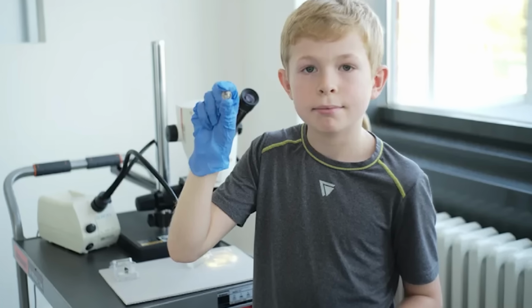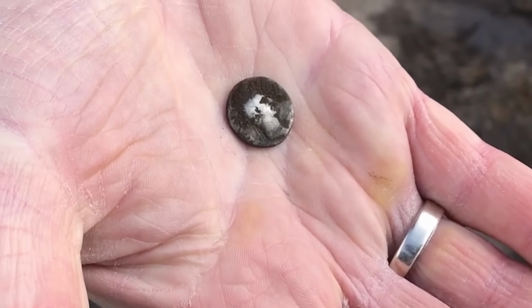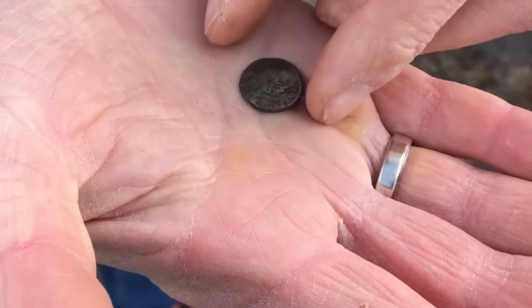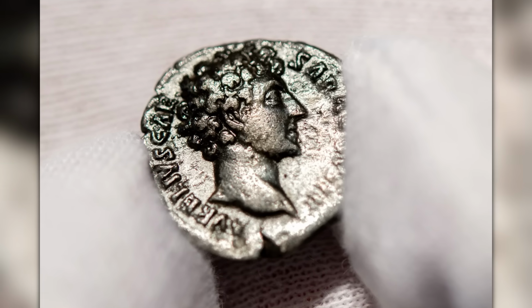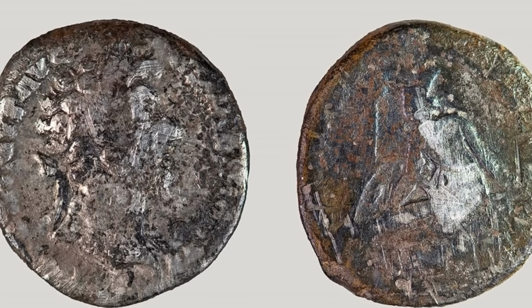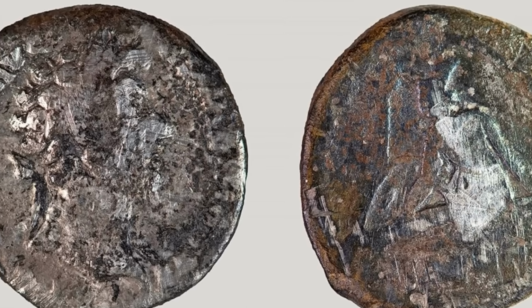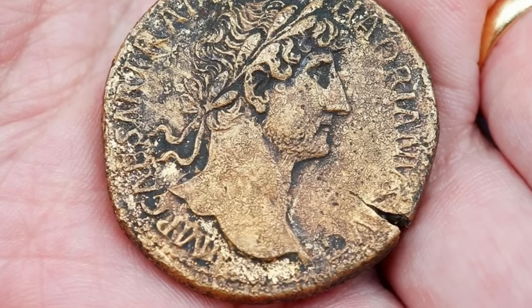Interestingly, only 2 similar coins have ever been found in Bremen, a region that was never part of the Roman Empire. The coin's journey to the sandbox remains a mystery. It could have arrived through trade, been carried by a river, or even been a souvenir from a bygone era. Plans are afoot to exhibit this tiny treasure at the Focke Museum in Bremen. So next time you're at the beach, maybe swap that bucket and spade for a metal detector. You never know what you might dig up.